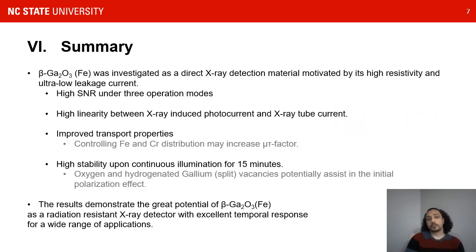In summary, we have demonstrated how promising iron-doped gallium oxide can be as a direct X-ray detector material. This was shown by demonstrating its high signal-to-noise ratio and its fast response, and at the same time its linearity between its X-ray induced current and the tube current. In the complete study, we also suggested that iron and chromium distribution can improve the optoelectronic properties of iron-doped gallium oxide, and controlling the vacancies can also minimize its polarization effect.